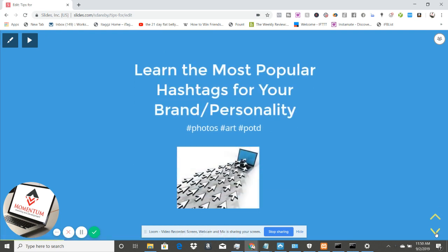First thing, learn the most popular hashtags for your brand and personality. Okay. So one of the reasons you want to make sure that you learn popular hashtags and research popular hashtags, probably a better word, is because hashtags are going to get you more views to your post. Okay. Initially, it's going to get you more views to your post. If you have set up your Instagram profile correctly, it's going to get you more views to your profile.